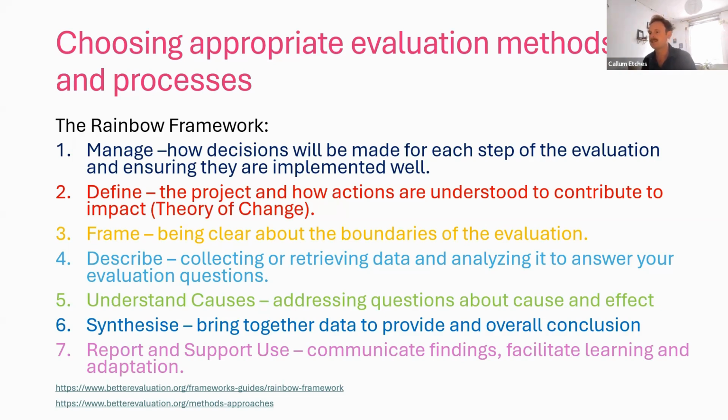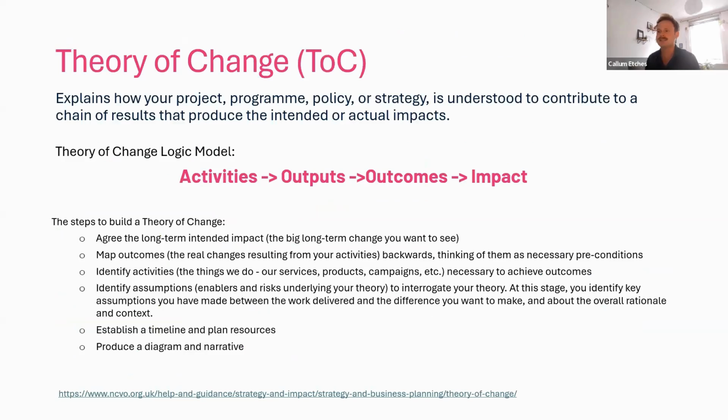So let's just continue on that jargon busting theme and have a look at this idea of a theory of change. And I wanted to preface this with saying that I'll say it a few times in this session, but one of the things I'd love you to walk away from this webinar with, if you haven't engaged with a theory of change process at your partnership, is that I really couldn't recommend more strongly that it's a super important thing to do.